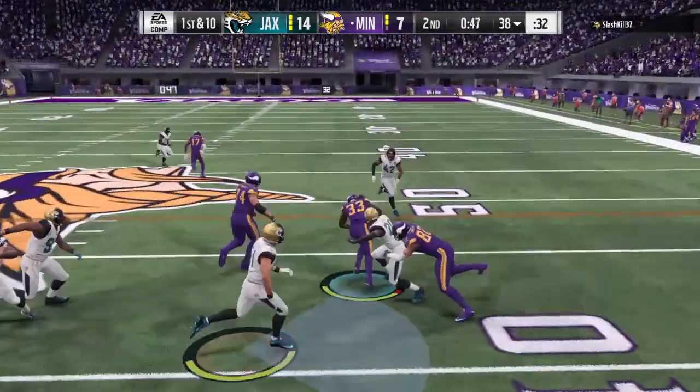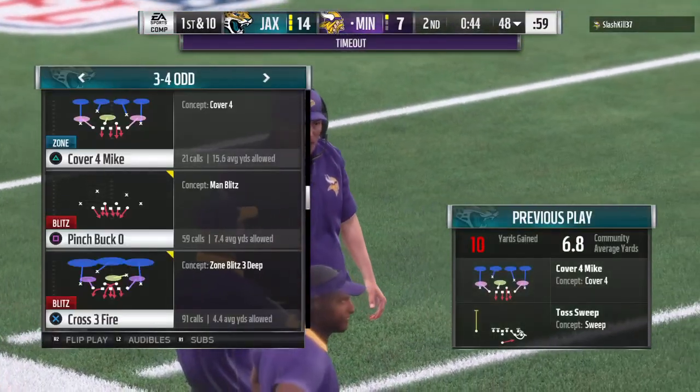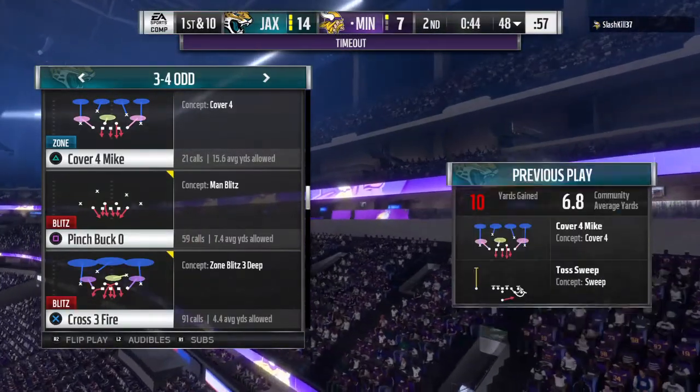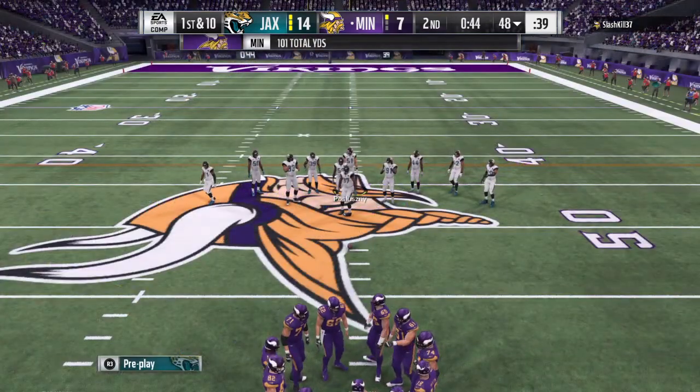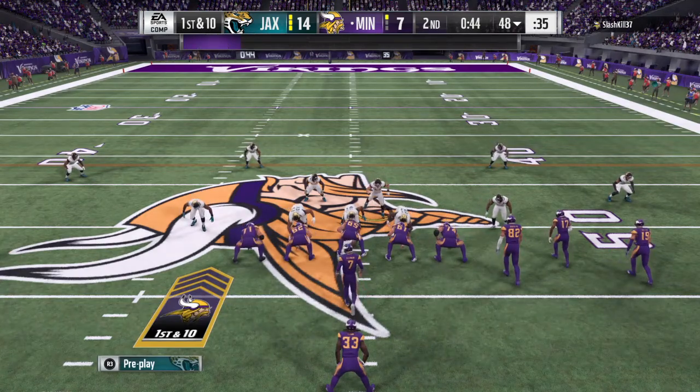First down, here's the run with Cook. And able to get this one across the 45 before he's brought down. And now before this first down play, we're going to get a timeout here, as they'll stop it with just over 40 seconds to go in the first half.